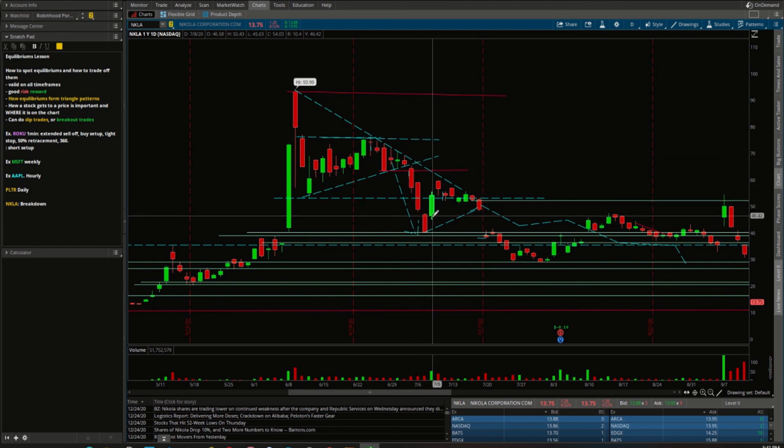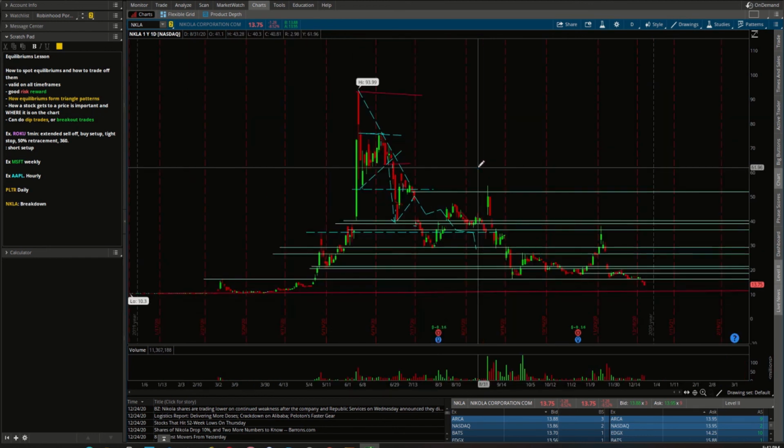And then boom, Nikola came all the way down to support because it was so extended. Boom, you expect a lower high if you're going to take that dip trade right here, and you can buy Nikola over 48, put your stop beneath 40, and then boom, you get a move all the way up to $60 a share. So that's kind of an example of equilibriums breaking to the downside.